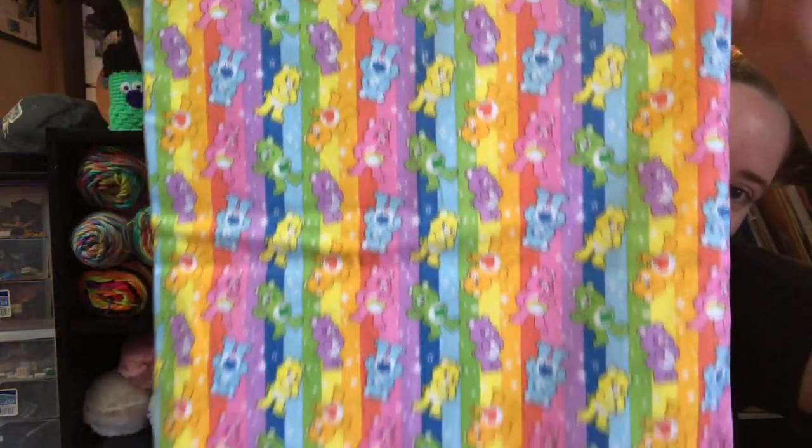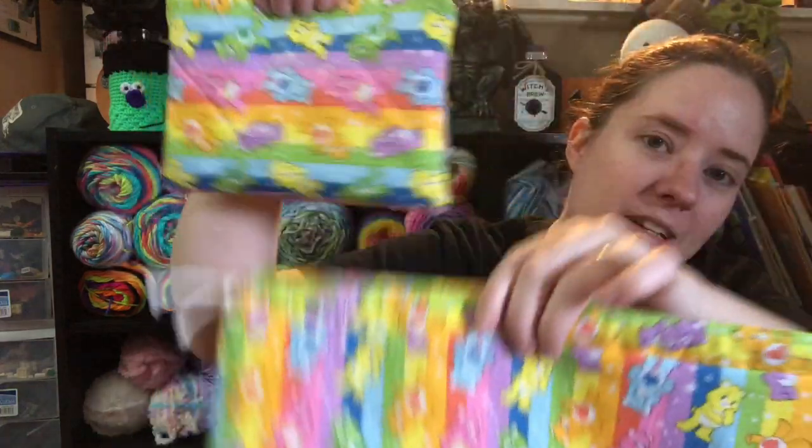There are 2 Care Bears. I love this print too because it's so colorful and cute. Notion pouch. There'll be 2 of them. I've had that fabric for a while, waiting to use it.